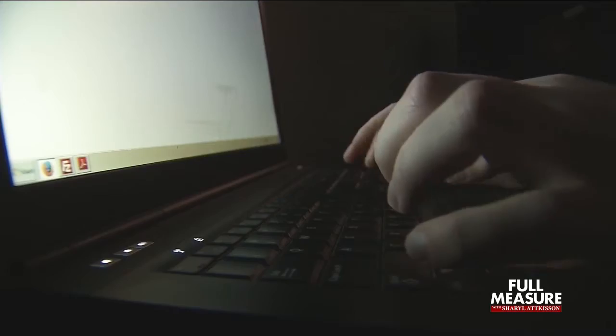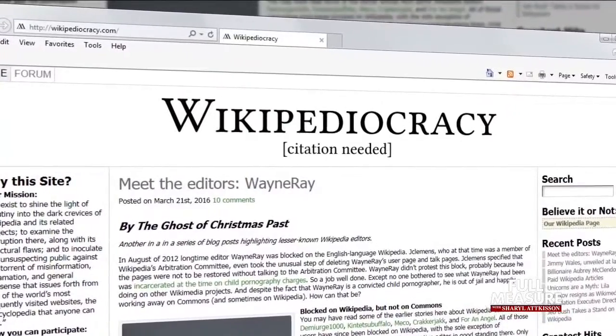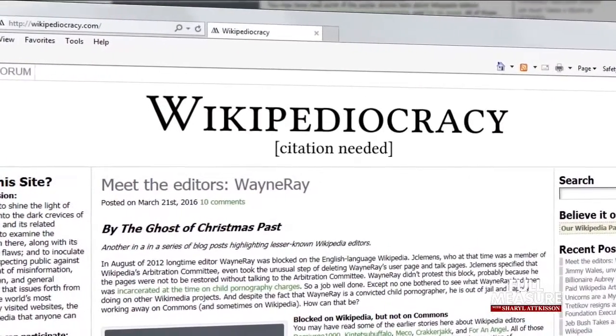In 2012, Coase helped start an opposing website called Wikipediocracy to expose what he calls Wikipedia's misinformation, defamation, and general nonsense. So Wikipedia does censor users? Absolutely. In a given day, Wikipedia administrators typically are blocking about 1,000 different IP addresses. 1,000 a day? 1,000 a day, yes.